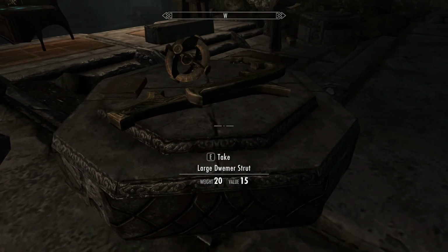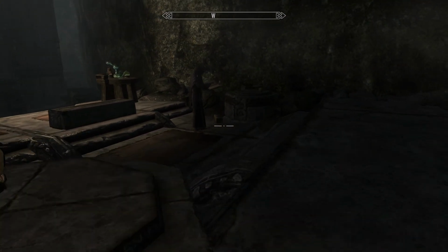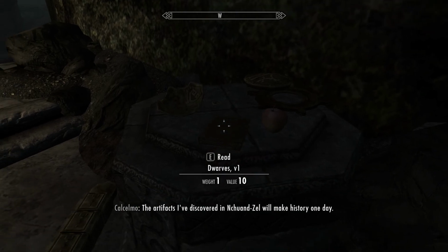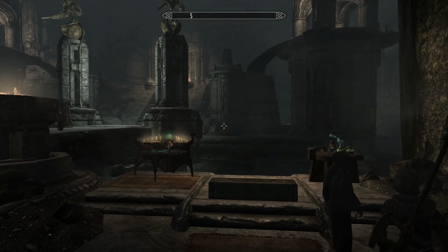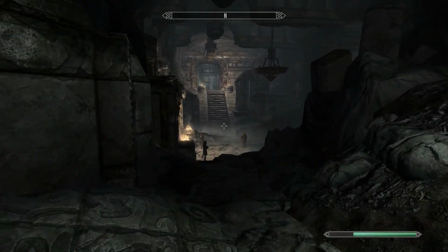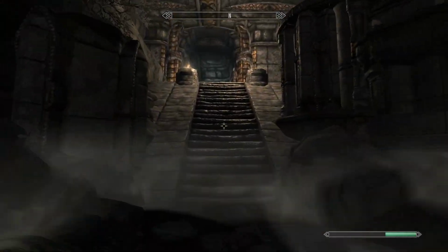Okay, so head back to the court mage and return the quest. He'll give you permission to enter the museum. You can even steal these parts here if you wanted. Okay, so once you've done that, if you're gonna do it, head back past the entrance and up into the museum, which is up the top of these stairs.